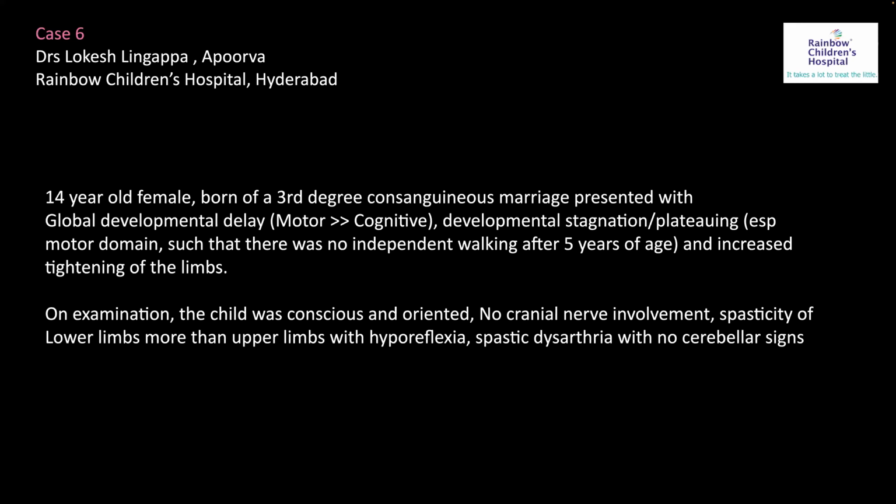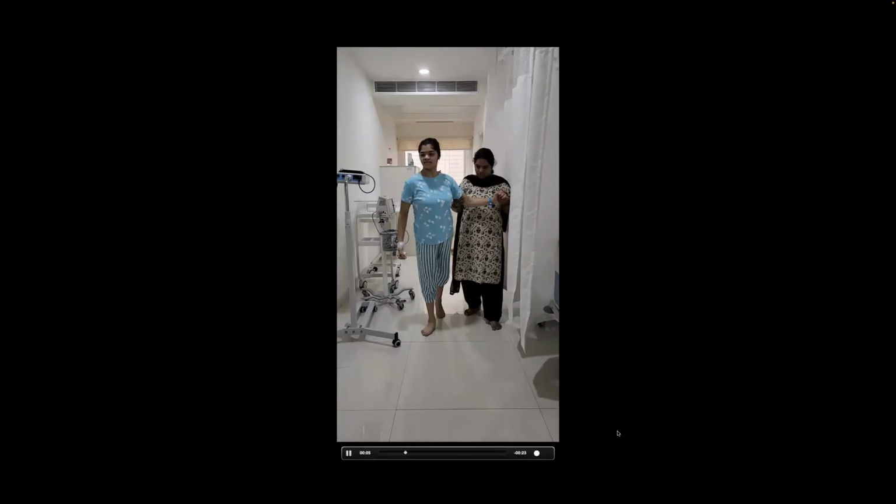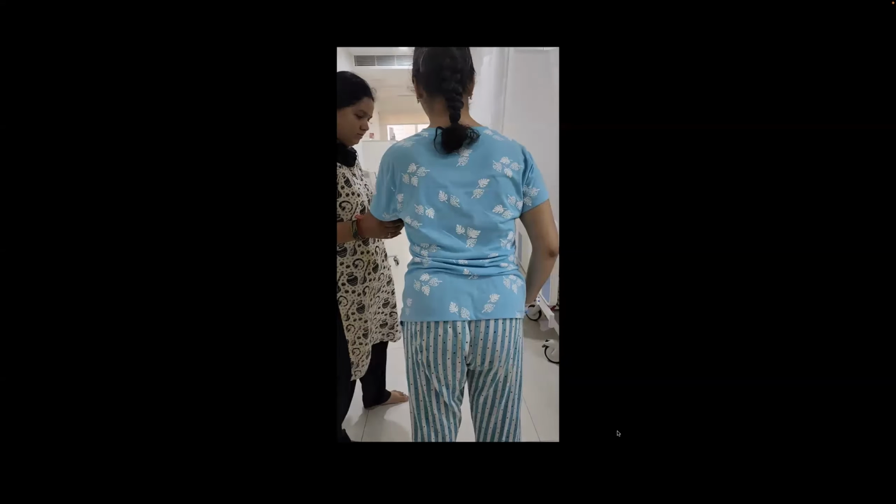Also, the other complaint which was present was increased tightening of the limbs. On examination, the child was conscious, oriented, cognition was much better, no cranial nerve involvement, but there was significant spasticity of the lower limbs as compared to the upper limbs, with hyporeflexia of the limbs, and spastic dysarthria was found on examination with no cerebellar signs. This is the gait of the child, in which the child is shown to have a little waddling along with impaired dorsiflexion, and bilateral equinus is being seen.